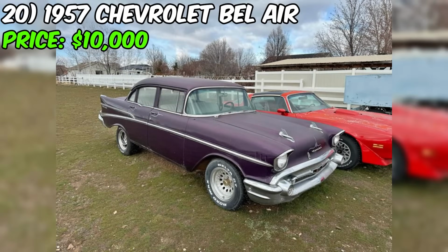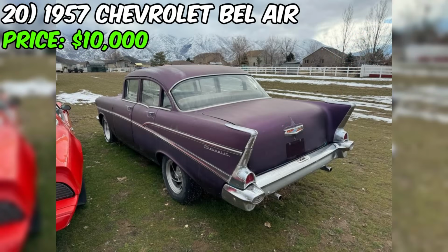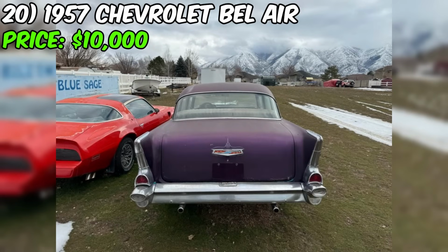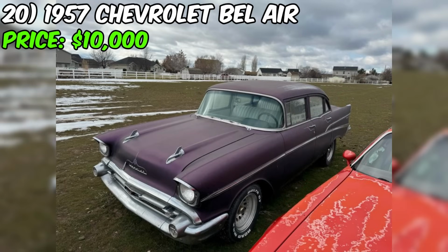But fear not if you visit. The seller promises to fire up the engine and demonstrate that it runs and drives. Under the hood lies a 350 small block Chevy engine, a powerhouse that has been recently rebuilt with less than 10 miles on it. The rebuild includes new gaskets, rings, and bearings, ensuring a fresh start for the heart of this classic. Originally equipped with a 3-on-the-tree manual transmission, a previous owner converted it to a floor shifter kit. It's a unique touch that adds character to this vintage ride.